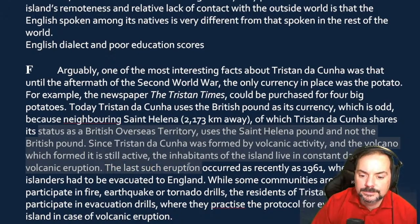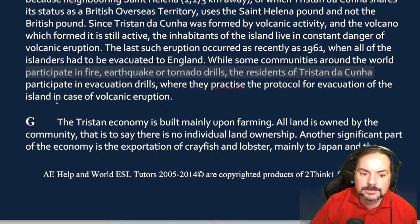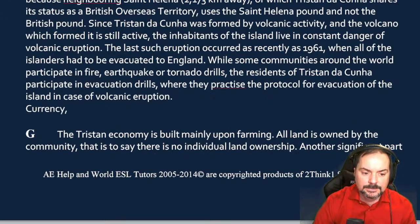The last such eruption occurred as recently as 1961, when all of the islanders had to be evacuated to England. While some communities around the world participate in fire, earthquake or tornado drills, the residents of Tristan da Cunha participate in evacuation drills, where they practice the protocol for evacuation of the island in case of volcanic eruption.